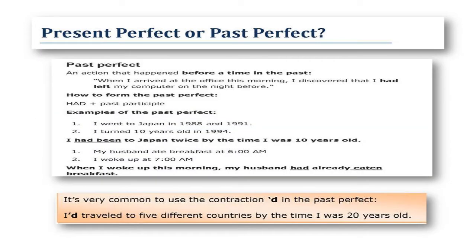Past perfect, an action that happened before a time in the past. When I arrived at the office this morning, I discovered that I had left my computer on the night before. How to form the past perfect. Had plus past participle. Examples of the past perfect.